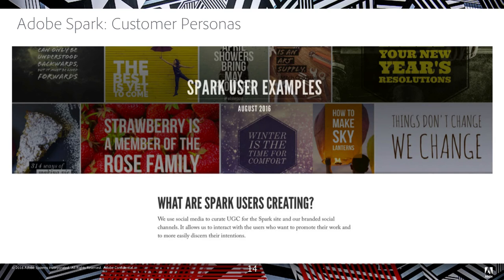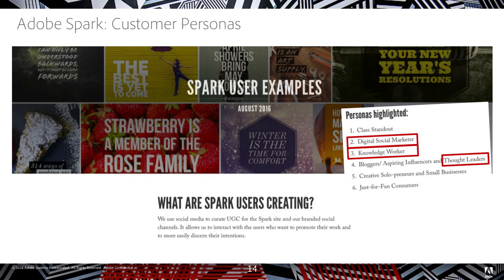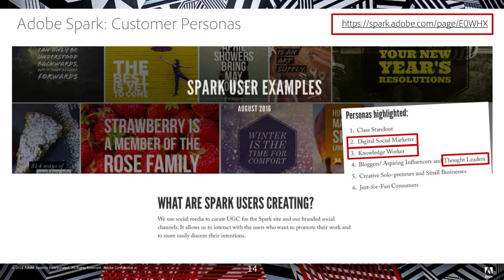But I just wanted to bring up this example that the Adobe Spark team created that goes through some of the customer personas and user examples for who out there in our customer base is using Spark. And fortunately, this example that they brought up has highlighted a few personas that are quite relevant in the enterprise globally. That would be the digital social marketer, the knowledge worker, and quite potentially the thought leader or the aspiring influencer. So if you take a look, and I put the URL in the upper right-hand corner here for you to go to, but these are Spark user examples with these specific customer personas in mind.